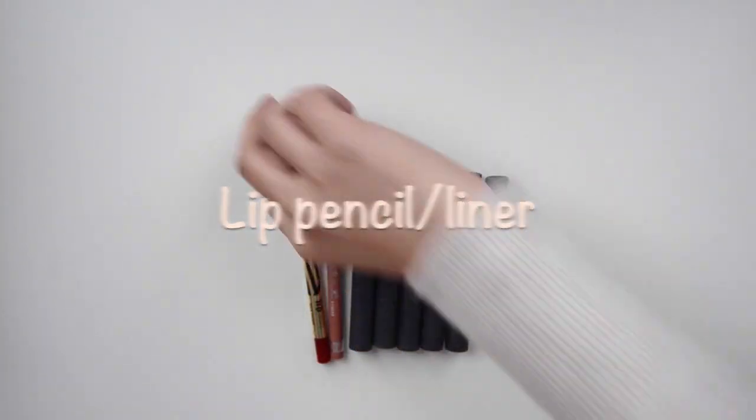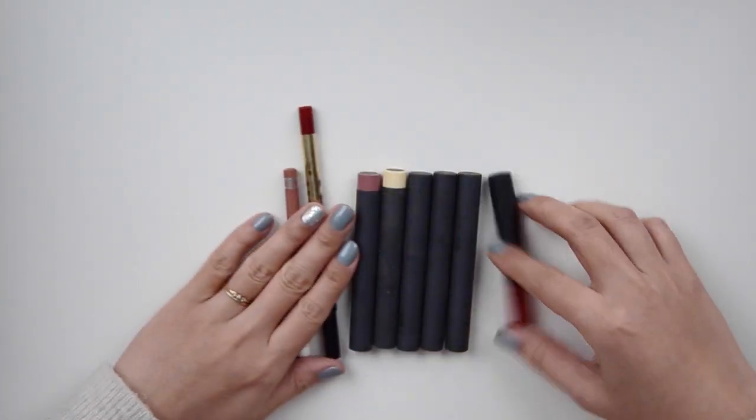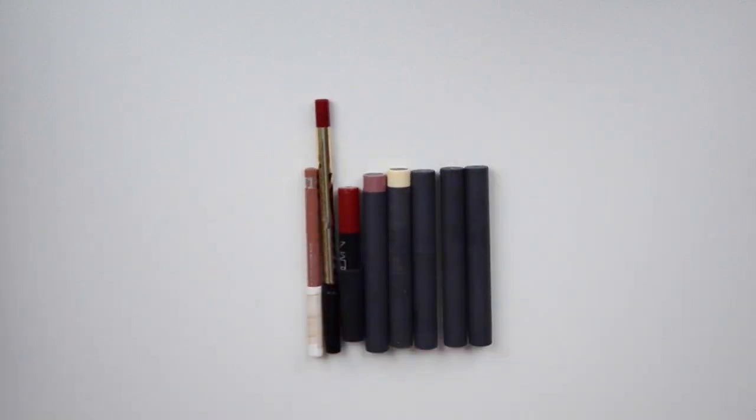Okay, lip pencils. I'm actually gonna include the lip liners in this category as well, because I don't really use lip liners. For this category, in the beginning of last year, I had 9. I gave one to my mom, so I'm left with 8.